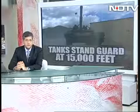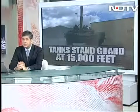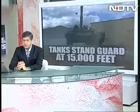India's defense preparedness in Ladakh got a boost today as tanks were deployed above 15,000 feet for the first time in decades. And these are sophisticated T-72 tanks with night vision capability.